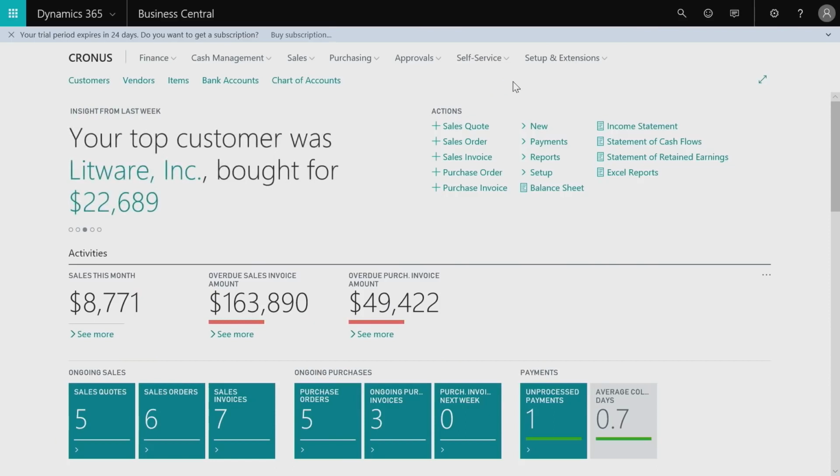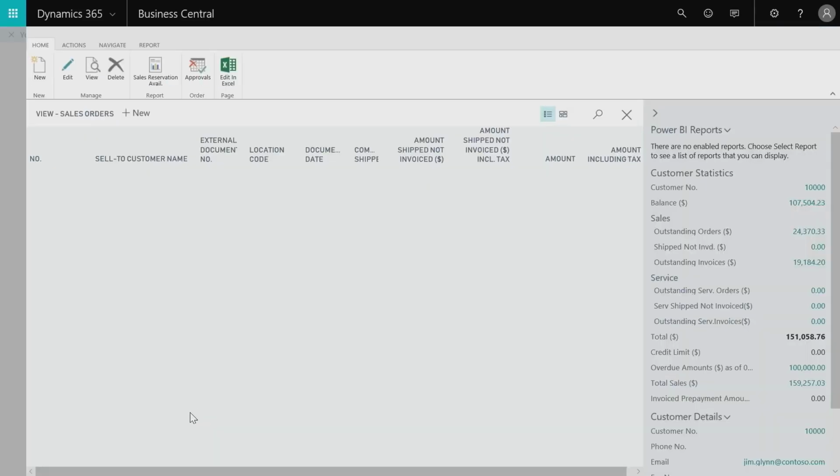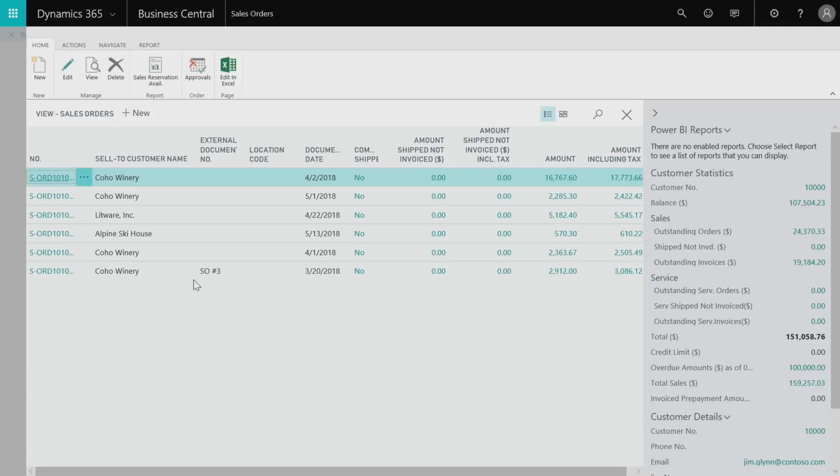So let's actually go and see if we can find this order. It's called Sales Order 3. Let's see if we can find the same one in Business Central. So I'll jump back to my role center, and now I need to jump in and look at my sales orders. So I can very quickly go here and just open sales orders, and we can see that there is a sales order for Coho Winery, Sales Order 3.